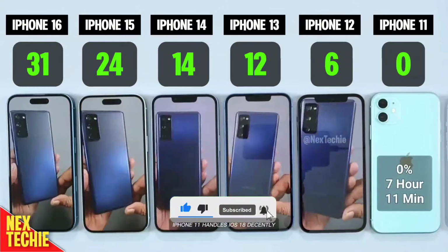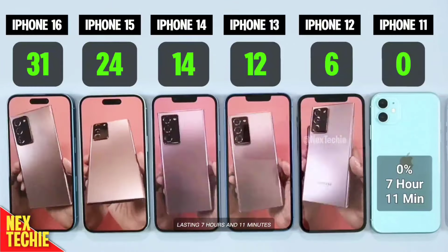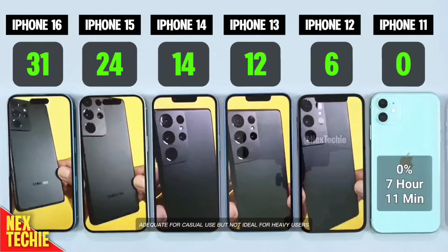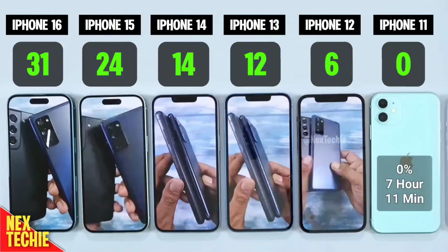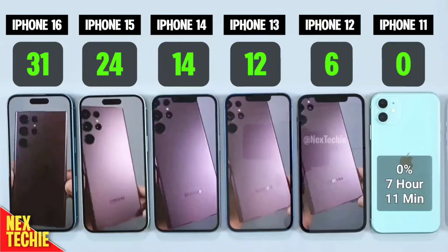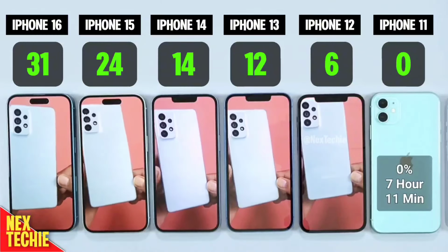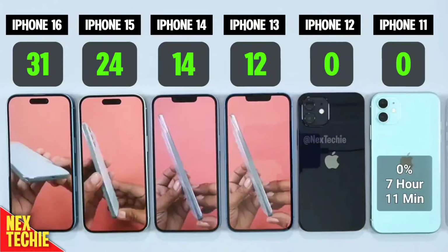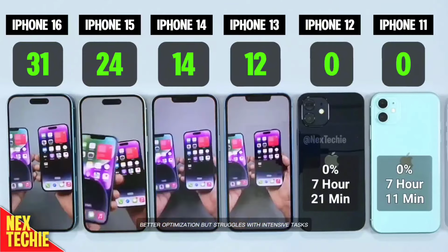iPhone 11 handles iOS 18 decently, lasting 7 hours and 11 minutes. Adequate for casual use, but not ideal for heavy users. iPhone 12 shows a slight improvement with a 7 hour and 21 minute battery life. Better optimization but struggles with intensive tasks.